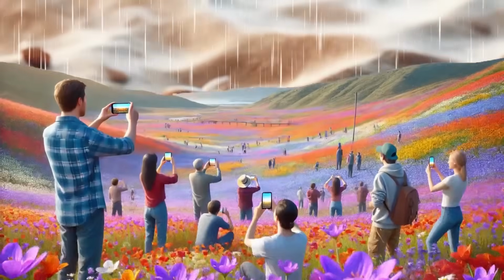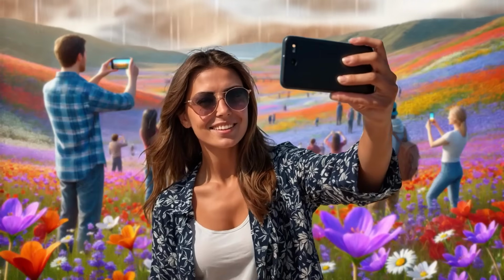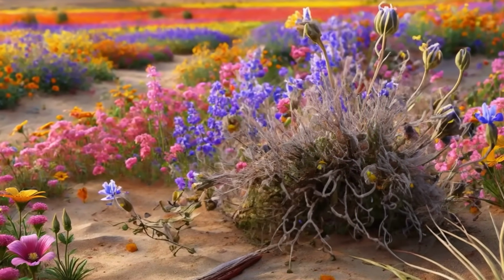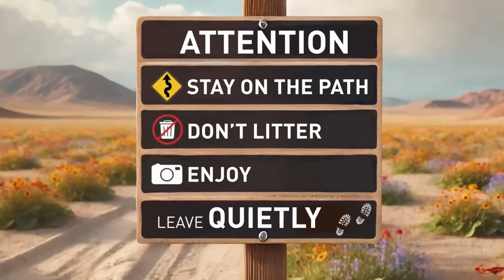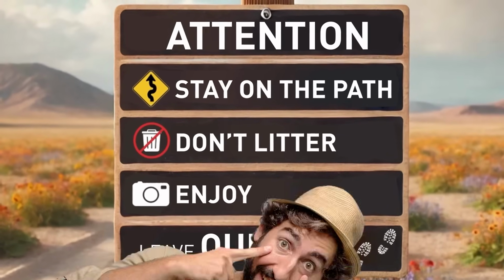And then hundreds of thousands of tourists come to take photos and post these beautiful pictures on social media. And this, unfortunately, is one of the main dangers for flowers. Therefore, if you find yourself in a place like this, don't pick the flowers and don't trample on them. Stay on the path, don't litter. Take only pictures and leave only footprints. You get it? Good. Phew!